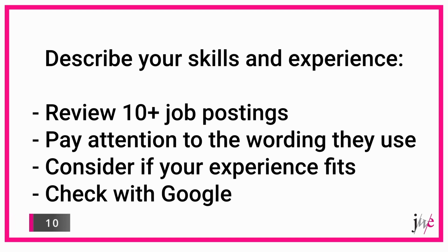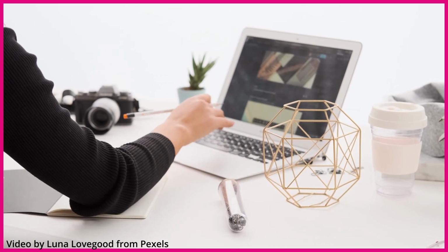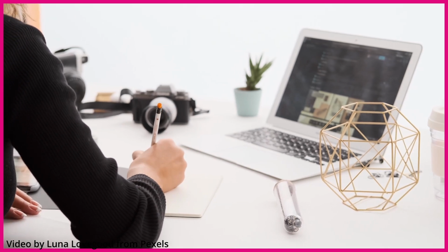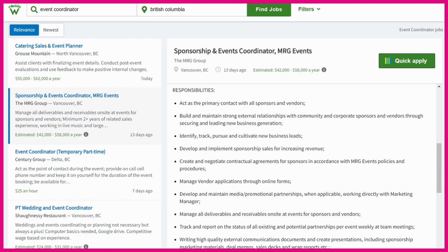Number 10, the biggest question I'm always asked, what words do I use to explain the type of experience that I have in the work industry? So again, start by copying the words from the job posting. Don't use all the words from one job posting. When I'm first building a resume, I'll go grab 10 job postings in the event industry and just pull out sentences, do some Google searching, just verify that your experience aligns with what they're asking for, but they're just asking for it in different words, and then use those bullet points for your resume.